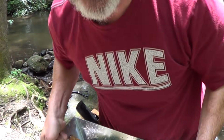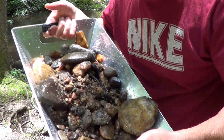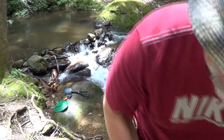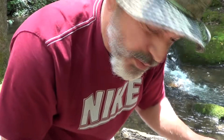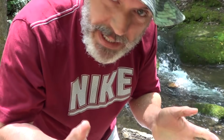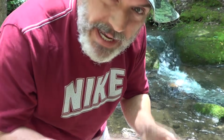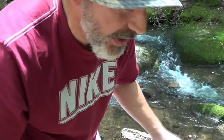I'm gonna bust my butt doing this. You can see what I've done here. I got these massive rocks and everything in here. So that right there is probably about 10 pans. If I had a pan, 7 to 10 pans worth that I can process down now in 15 seconds. Pretty cool.